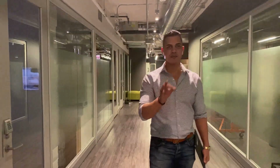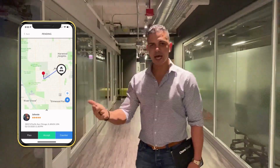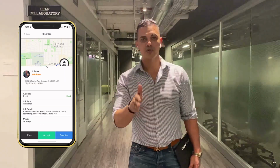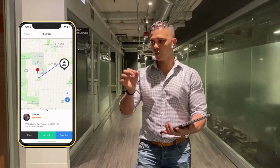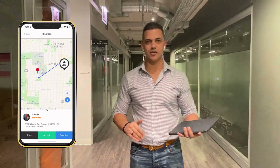And here's the thing, when you get that text message, I want you to open the app immediately. So you'll be able to see information like the job details, the time and the date and the location, and most importantly, which is unheard of from anyone else, we're also going to be able to share with you the client's budget. And when you see that job, it's exactly going to pinpoint where you're at and how far the job is from you, so you don't have to second guess how long it's going to take you to get there.